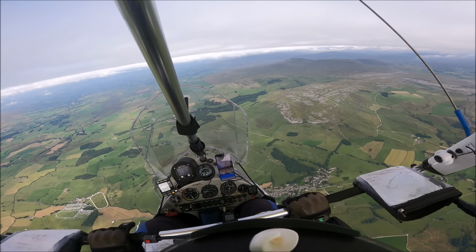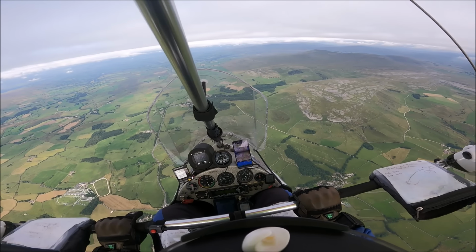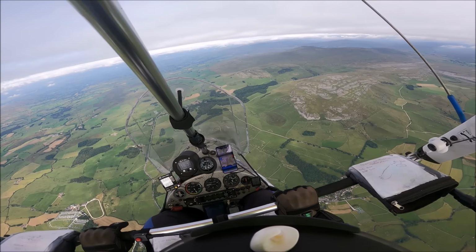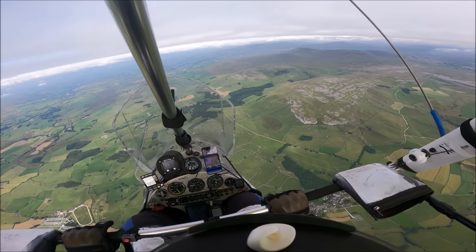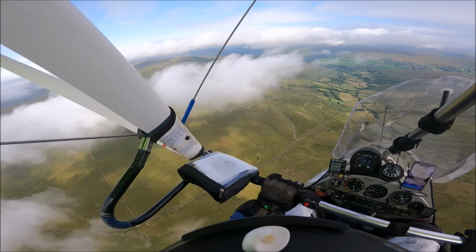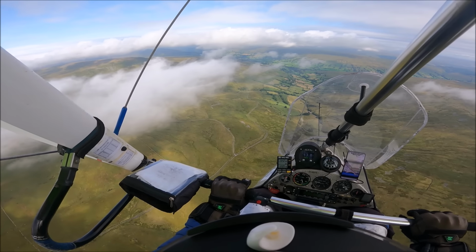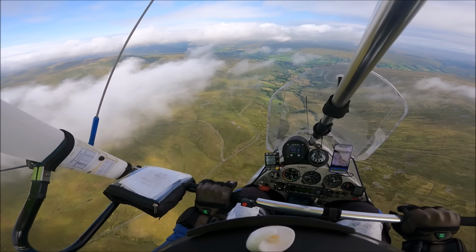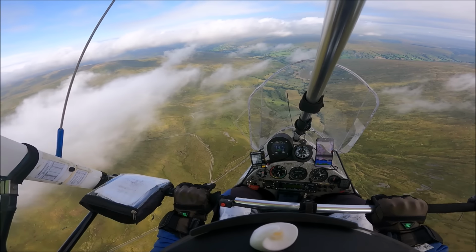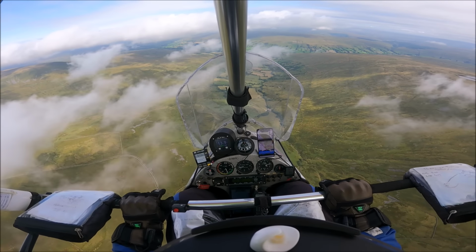Now we've got 45 miles to run, and we've got just over half an hour, about 35 minutes to do that. So we've come up against quite a cloud bank here. I've diverted to the east, where there's a valley I can follow and get underneath this cloud. It shouldn't take me too far off my route.